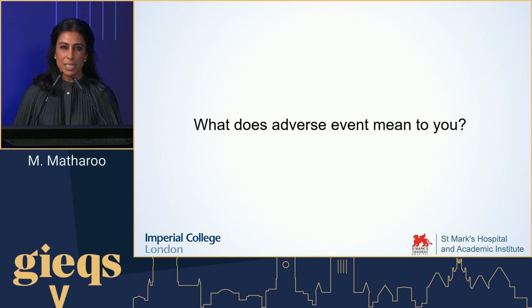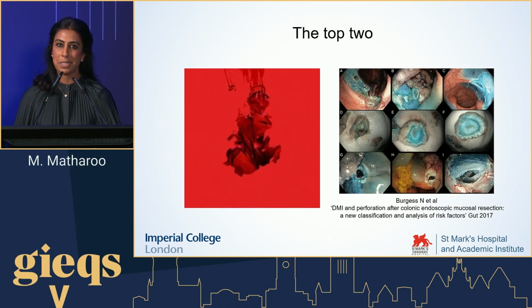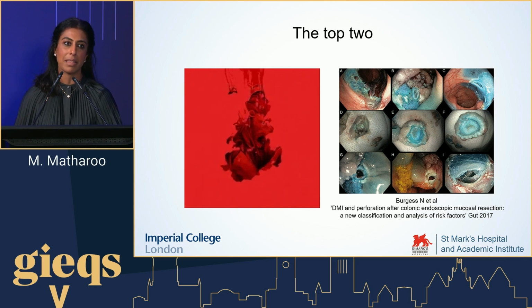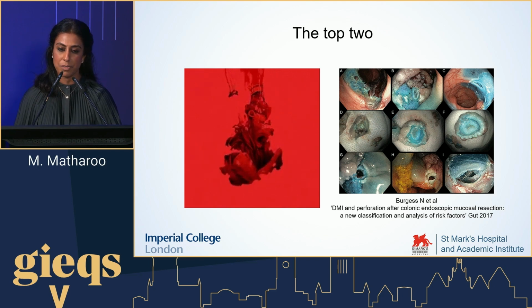So what does an adverse event mean to you? I guess when you ask the general endoscopy audience, there are the top two, the big ones that we all worry about: bleed and perforation. Those are the big things. And if you don't come across those, then by and large, it's a successful procedure. Off you go, job done.